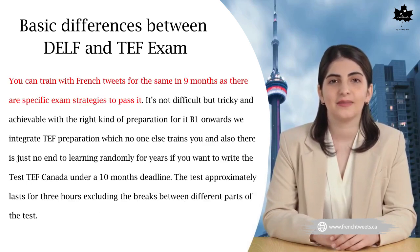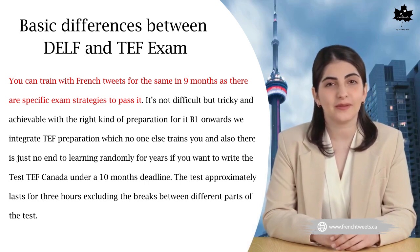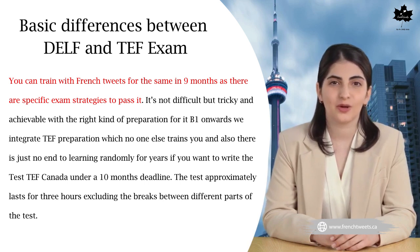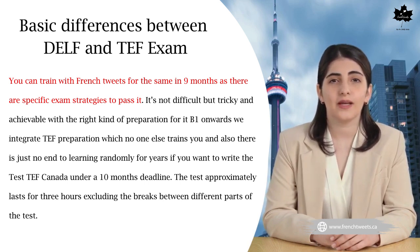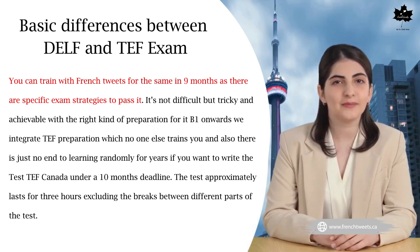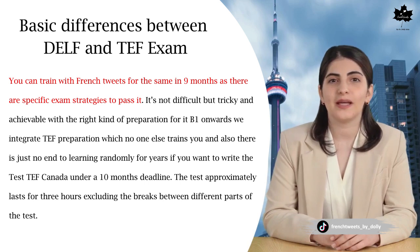You can train with French Tweets for the same in 9 months, as there are specific exam strategies to pass it. It's not difficult but tricky and achievable with the right kind of preparation for it. B1 onwards, we integrate TEF preparation, which no one else trains you, and also there is just no end to learning randomly for years if you want to write the test. TCF Canada under a 10 months deadline.